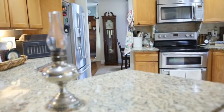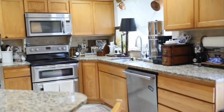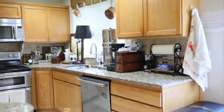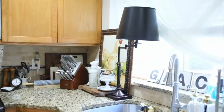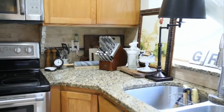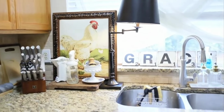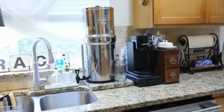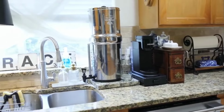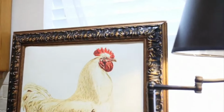My home is 80% thrifted, and I'm going to show you some of my favorite finds here in my kitchen. I've had this black lamp in my office for quite a while, but I just thought this would be perfect because it has an arm that hangs over the sink, and at nighttime it is such a beautiful bright glow over the sink.